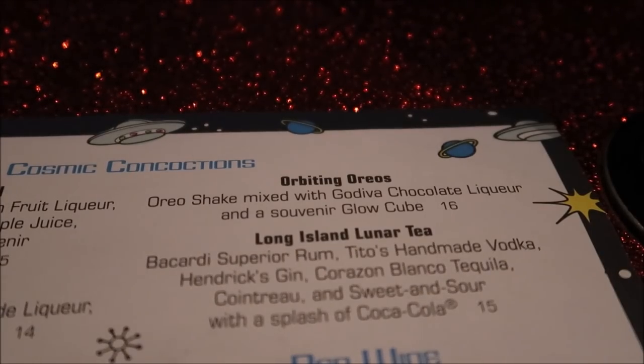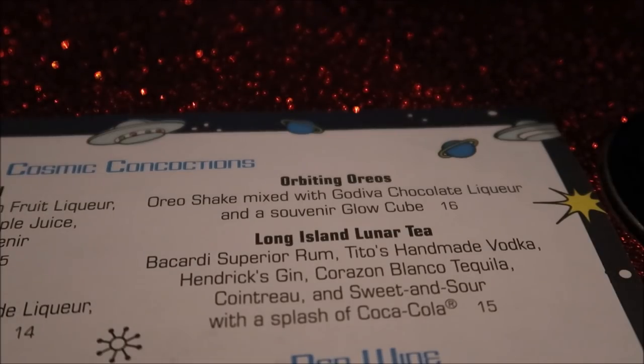Another very nifty thing is they have one of the most unique alcoholic drinks I've probably ever seen at Disney, and it's actually called the Orbiting Oreos. This is an alcoholic Oreo shake mixed with chocolate liqueur with a glow cube. That sounds so interesting. I don't think I can drink it.